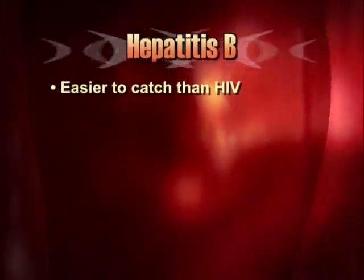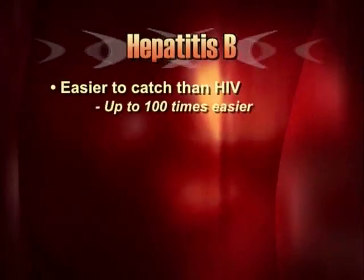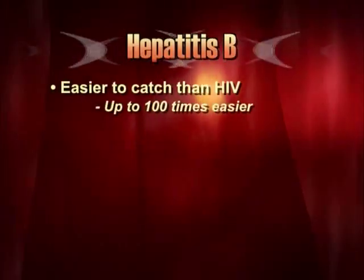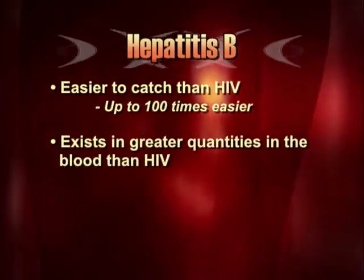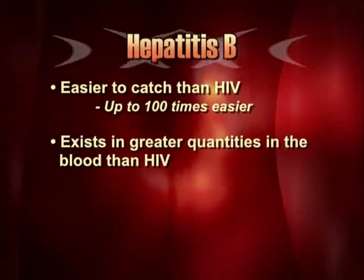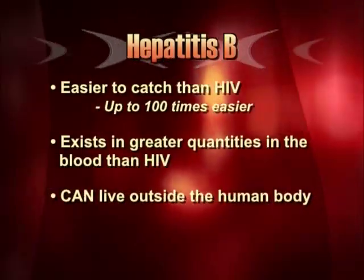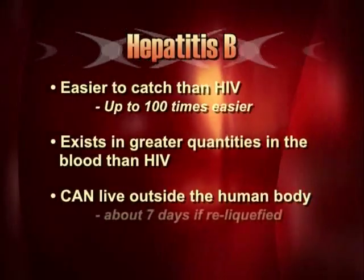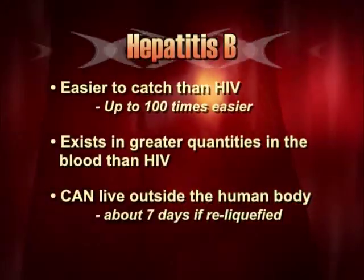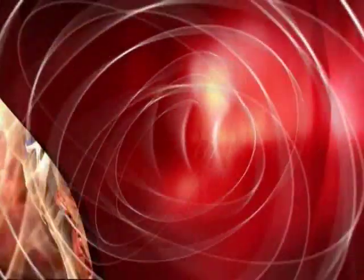Hepatitis B is easier to catch than HIV, up to 100 times easier. There are several reasons for this. Hepatitis B exists in much greater quantities in the blood, and unlike HIV, can live outside the human body on surfaces. If reliquefied, it can last for about 7 days outside the human body.